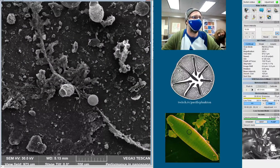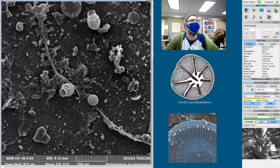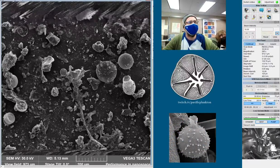I have to agree. They do look like diatom candy corns. Candy corn. I like the Halloween theme we got going on. We should stick with it.